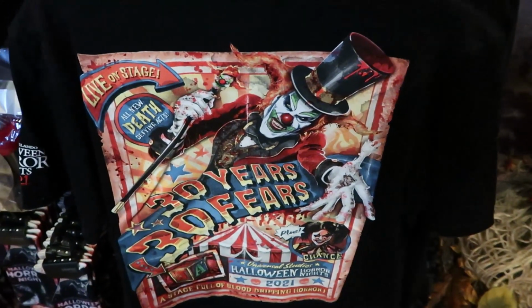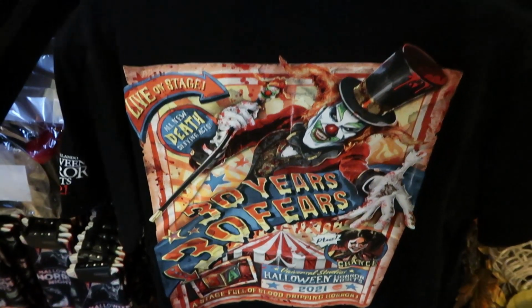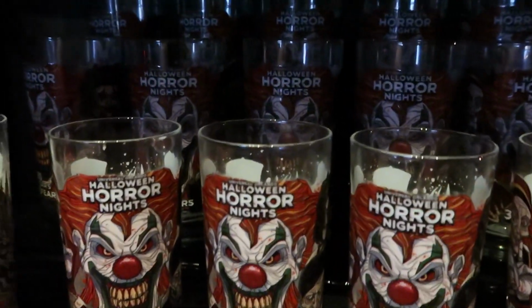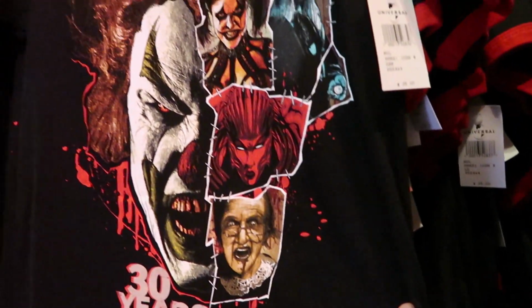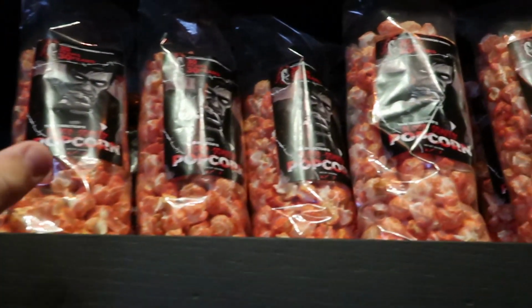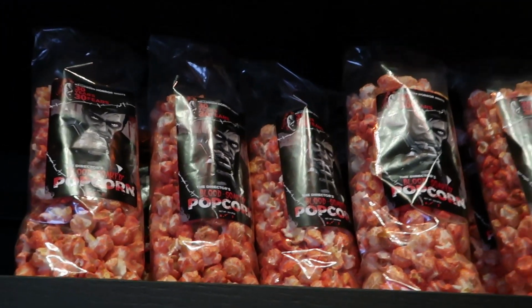They have the 30 Years, 30 Fears t-shirt right here for HHN 2021 for $30. They have those cups that we've been seeing with all the horror icons. These are glass, they're $12. They have the ringer tee here with all the icons for $35. They also have the bloody popcorn here, or blood-soaked popcorn I should say, for $8.